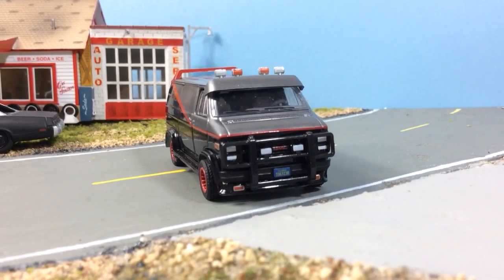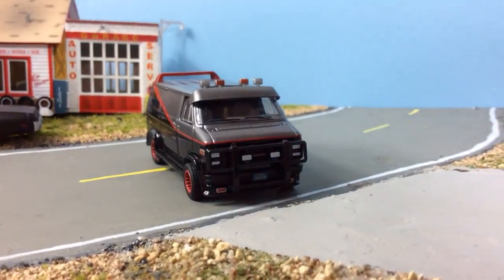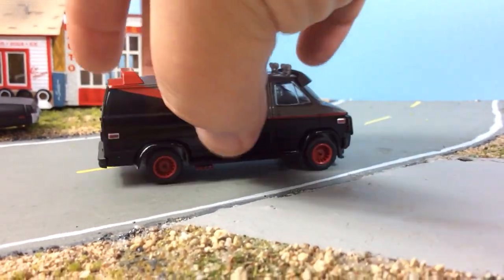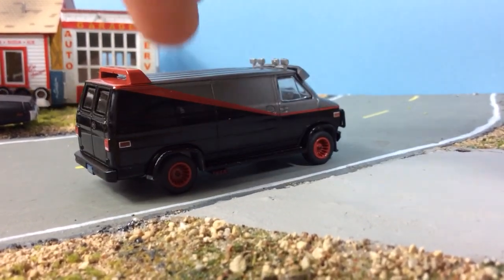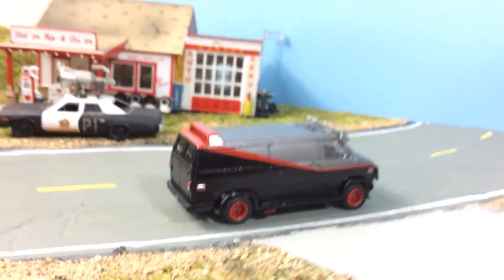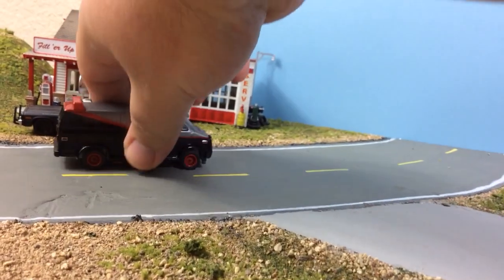But this van is just incredible. So glad that they did it. I've got to get the Hollywood hitch and tow of this with the bullet holes. I wonder if that's available yet. I might have to go online and check. So yeah, honorable mention for TV and movie cars.